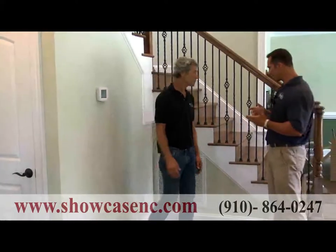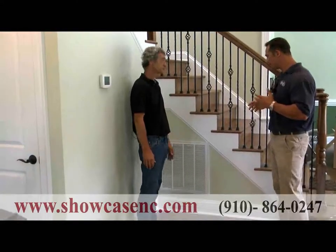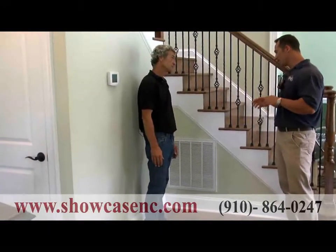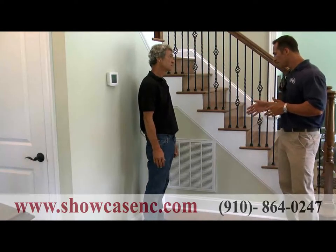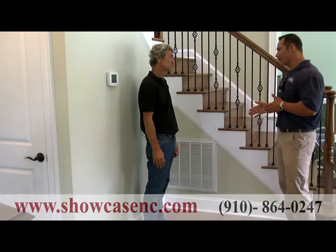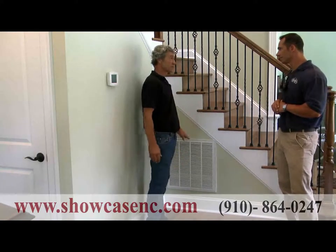Well, while we're standing here, the air return on here, a lot of questions we get about air filters, and we had talked about this before, but standing here now looking at it, what is the schedule that one should actually change their air filter? Schedules will vary from location to location, of course.